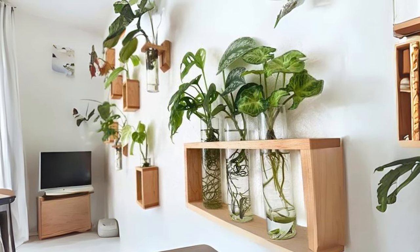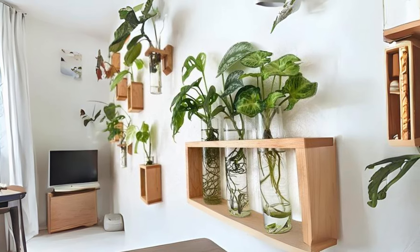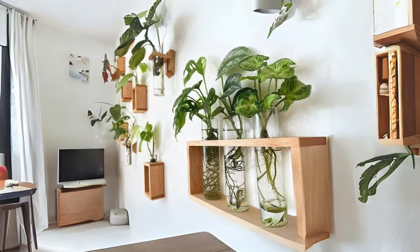Number 22. Monstera and arrowheads on the walls. Transform your wall space with Monstera and arrowhead vines in water mounted on wooden wall hangers. This trendy botanical arrangement adds a vertical dimension to your home's greenery.